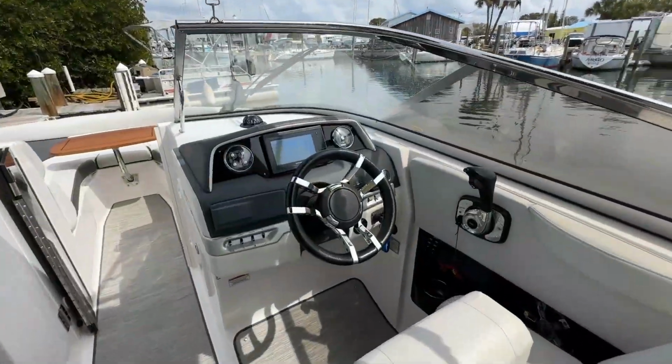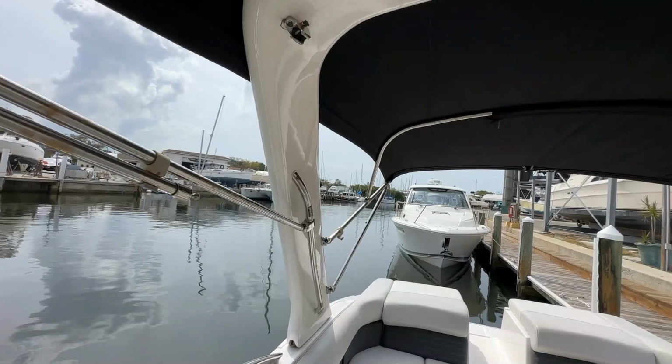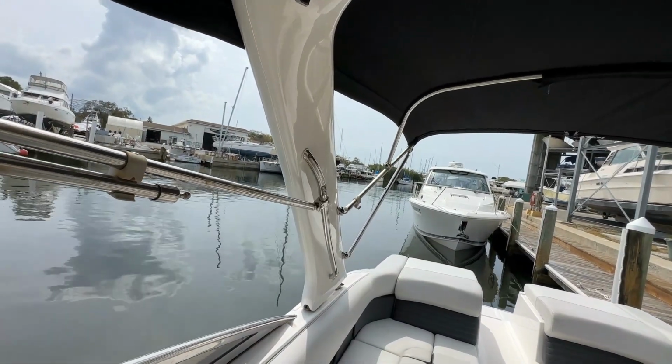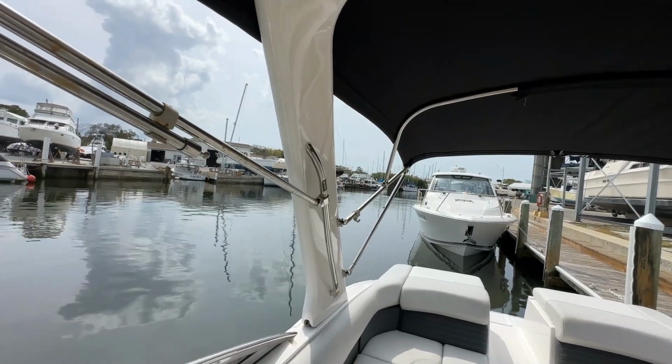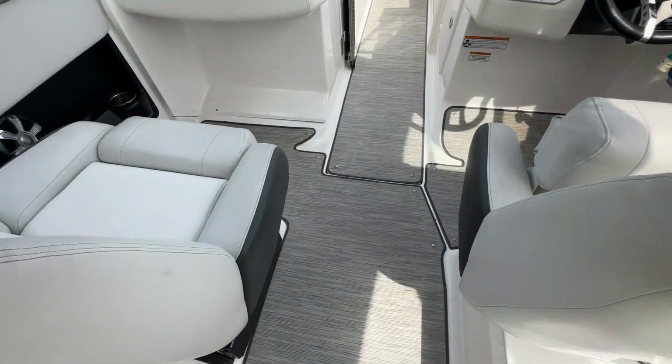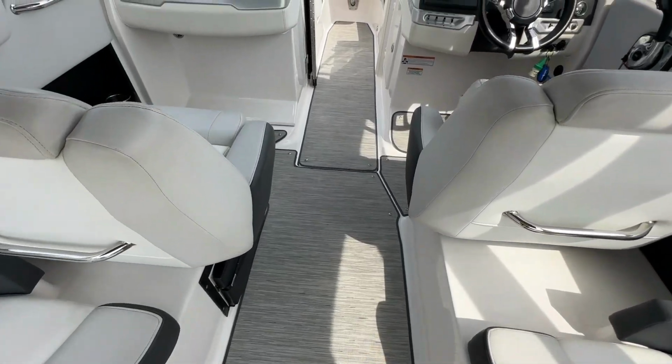And if we just move over here and we just go ahead and push this button, you'll see the arch comes down by the push of a button and goes right back up. Just great design. And also a good time to bring up these floor mats. I just love them. They look fantastic, easy maintenance.